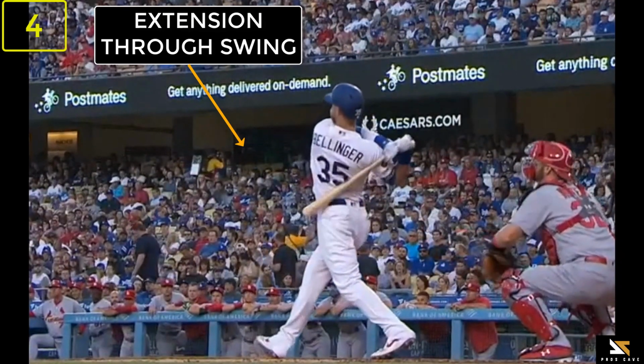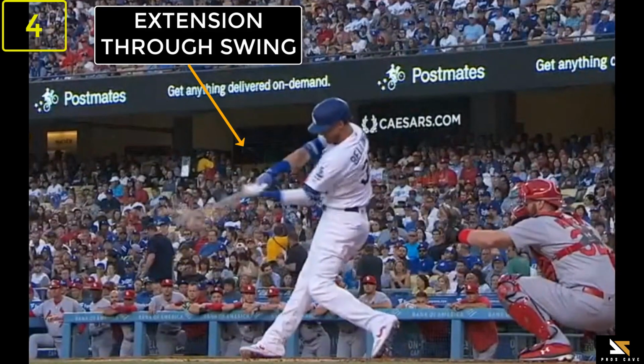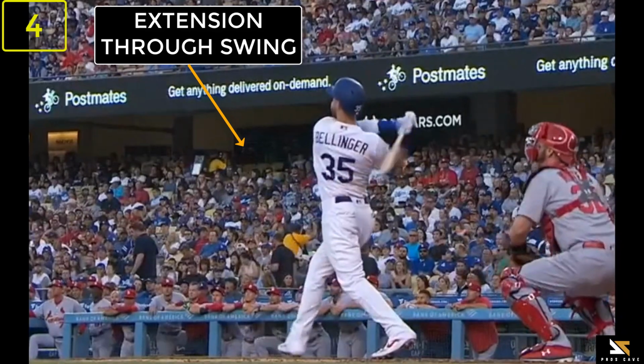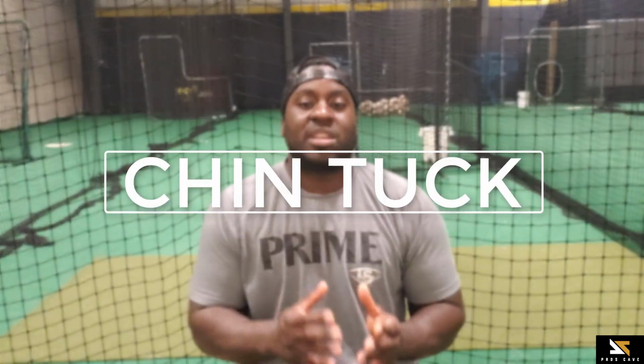Bellinger gets extended more than anyone I know. This creates a beautiful lofty swing that produces line drives that elevate out of the park. You know what they say, elevate and celebrate. But the reason why he gets that added distance and elevation when he hits line drives is because of his chin tuck upon contact. Let me show you his swing again.